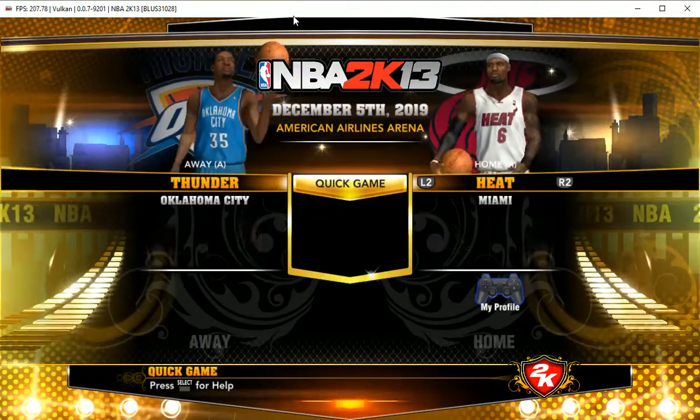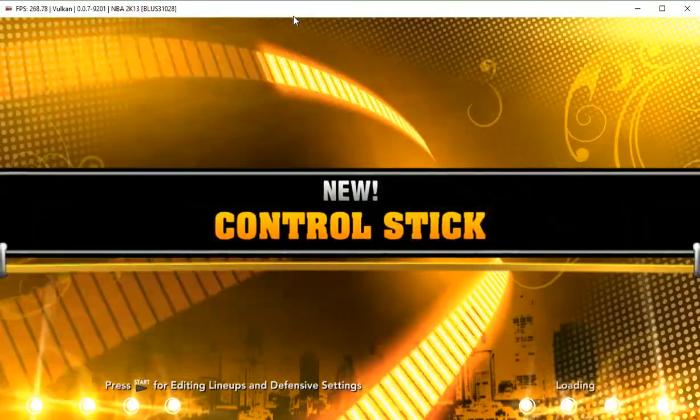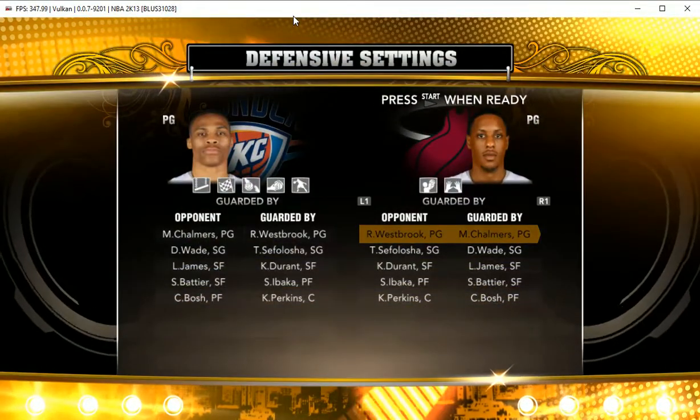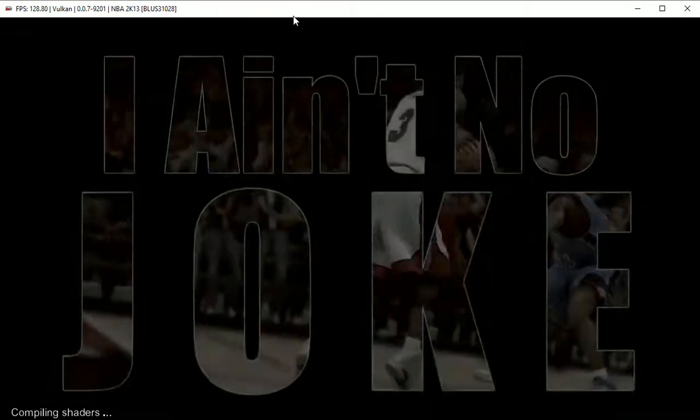One. Introducing the Control Stick, new for NBA 2K13. The Control Stick makes it easy.